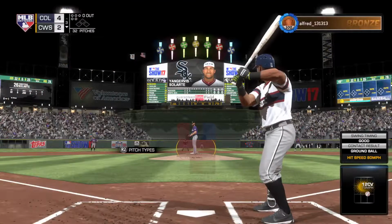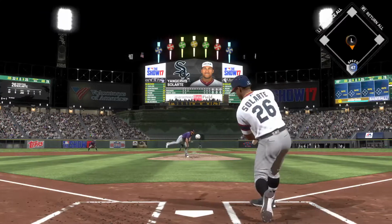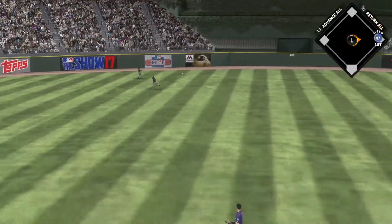Stepping in, Yonhervis Solarte. He'll get us going in the home half of inning number 3. Right fielder. Line toward the alley in left center. And that's a base hit. 1 for 2 in his first couple of plate appearances.